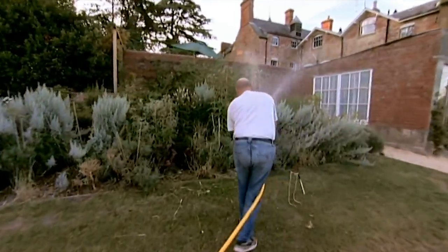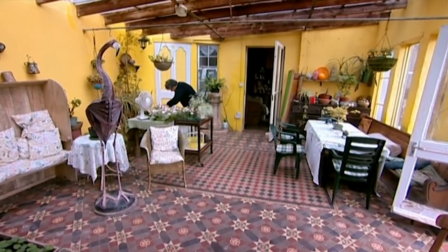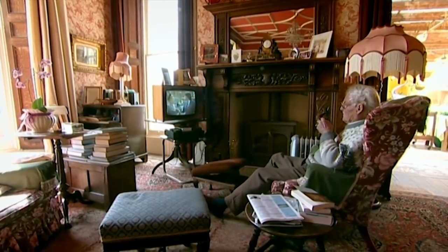It's the night before Burton Court's first wedding. Edward has spent well over £100,000 setting up the new business, far more than anticipated. Most of the money has come from Robert and Helen's life savings. How are you finding the adjustment? Well, it is a tremendous upheaval, but I've got to think of the future.